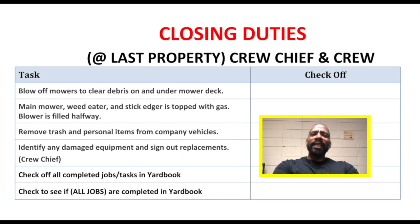A lot of times I get frustrated. I'm calling them after work saying, did you do this property? Did you do that property? Yeah, I did, but you didn't check it off. You didn't check it off. And I'm doing this every day, calling people. And remember, I got other stuff to do. So this is the closing list.